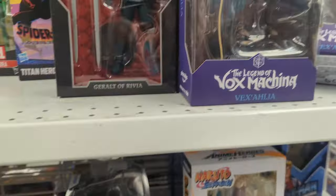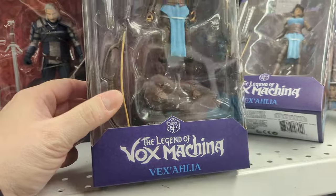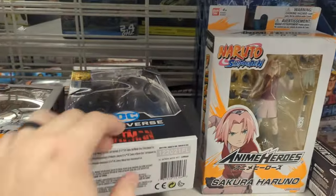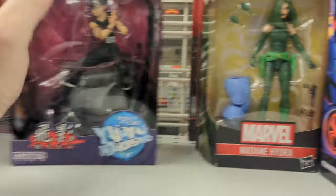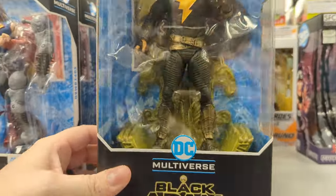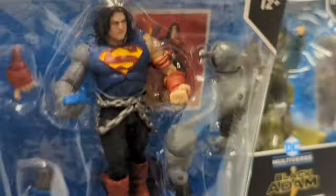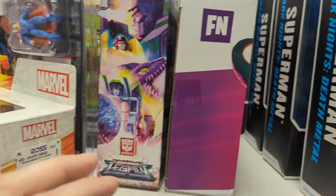All right, going in here, we got a lot of stuff today. We have Witcher, Vox Machina. Let's see if we have anything interesting. Cool, it's good to see Catwoman still here. We have this statue, Black Adam Hydra. We have a bunch of Black Adams now. $4.99 with the throne. Good throne. Superman build figure for the Dark Father. So it's all Superman. Page Puncher. The Raptor.